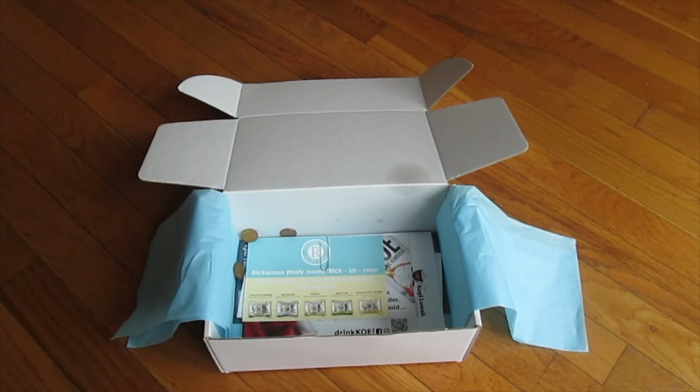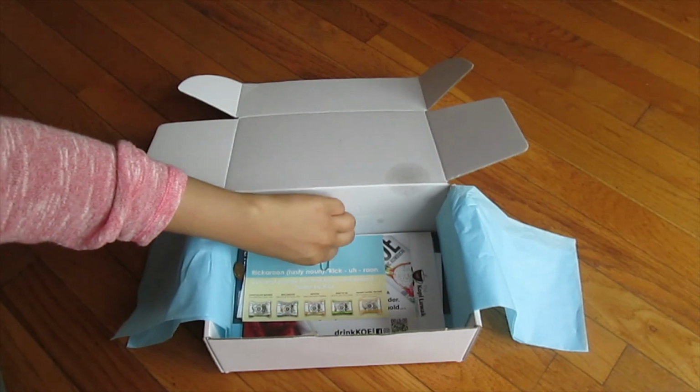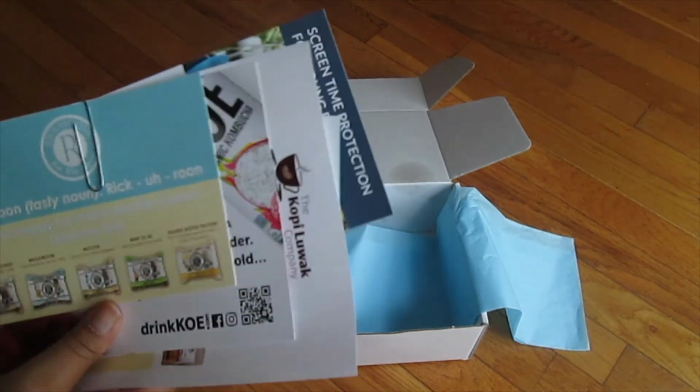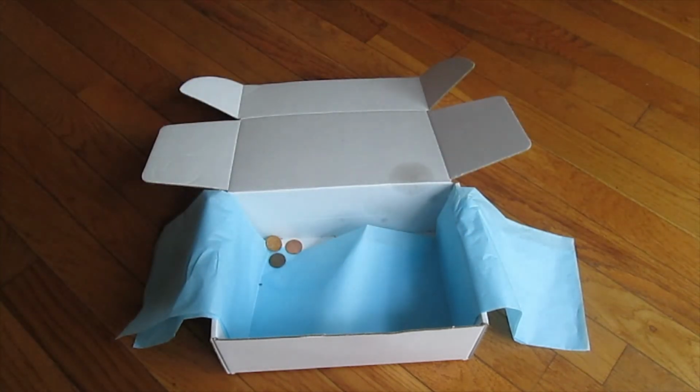Okay, that was everything inside the box. As usual, they always put little coupons and brand advertisement papers in here, paper clipped together, nice and neat.